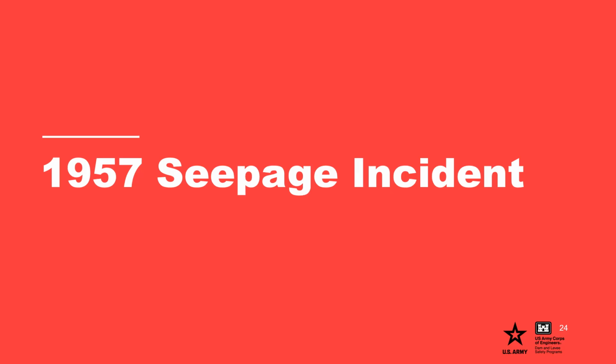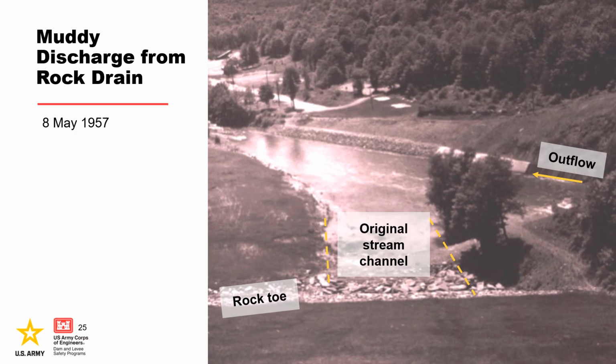The next seepage incident occurred in 1957. On May 8, 1957, the dam tender reported muddy water flowing from the rock drain at the downstream toe of the dam in the original stream channel. He reported that the discoloration had been observed a week earlier, but the flow now appeared to be increasing.